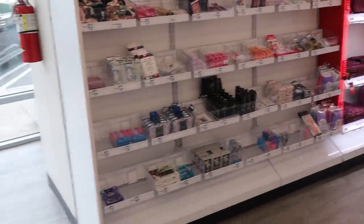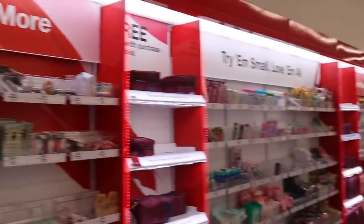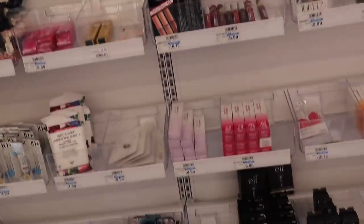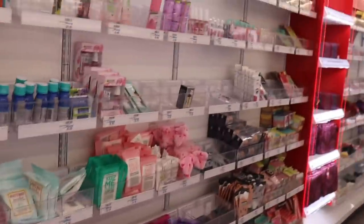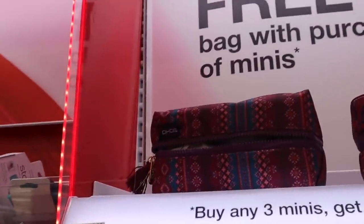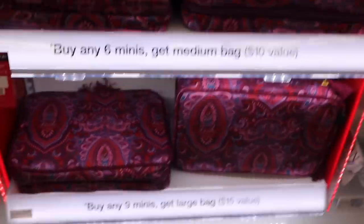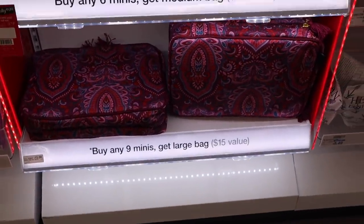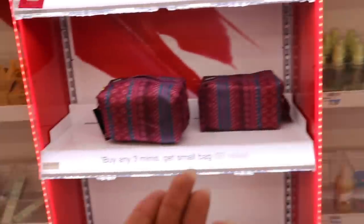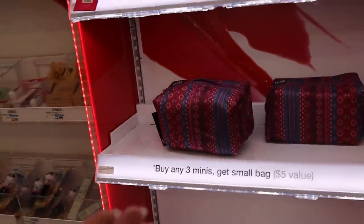So when you first walk in, obviously you have these little gondolas of different fragrances and whatnot and just other products. But you go here, honestly this is probably my favorite section because I think it's cool and I'll tell you why. You have the minis, must-haves, and more. So you pretty much have different minis, skincare, makeup, just anything mini. But I think the best thing about this section is that if you buy 3 minis, you get a small bag with it for free. If you buy 6 minis, you get a medium bag, and if you buy 9 minis, you get a large bag. So I think that's super cool because they definitely don't have to do that. But imagine buying a whole bunch of minis and knowing you get a bag to put your mini stuff in it. I think that's super cute.